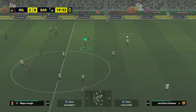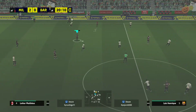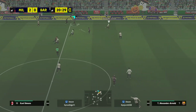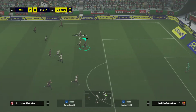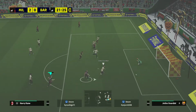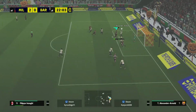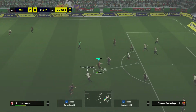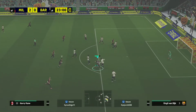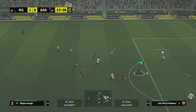Milan are now luxuriating in a 2-goal lead. We're looking at a very different game now. The command has been established. Floated through. So much. Mateus! Well, now it's a race for the ball. Played into the box. Alexander-Arnold clears it away. Mateus. And this is Kane. And they're quick to get it back.